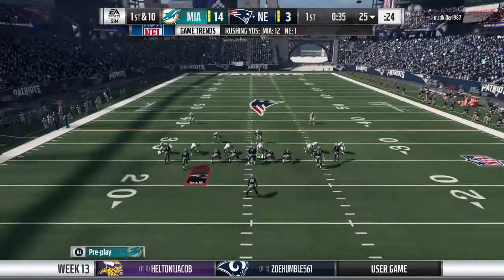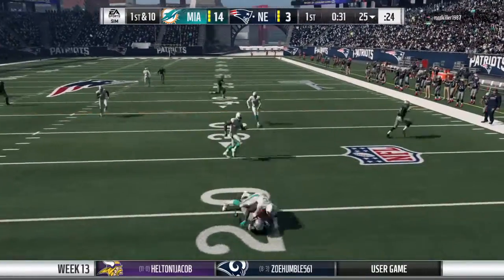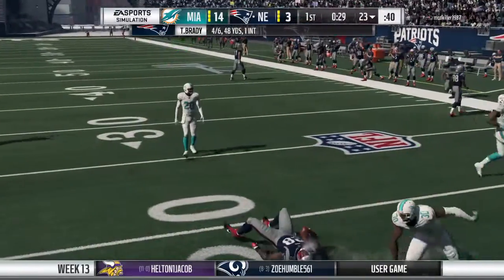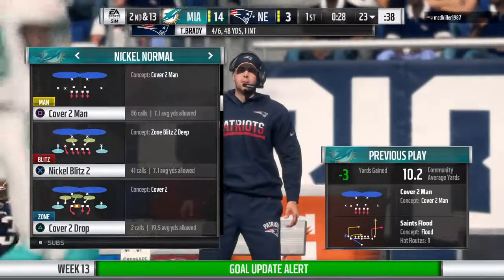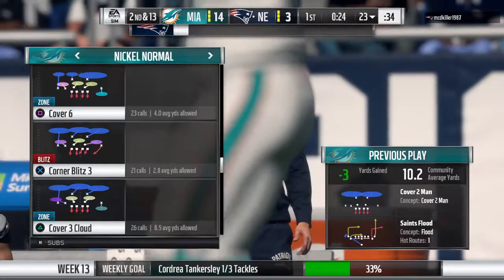Okay, so how do you do that? How do you shake things up? You look at what you called before, realize it hasn't worked so well. Go to something else. And maybe you try and find one of those special plays from one of your better players and maybe try and hit something big and get things going in the excitement area.